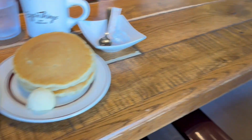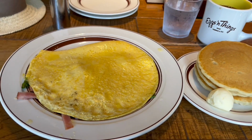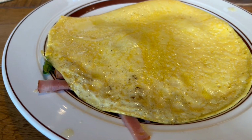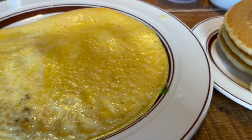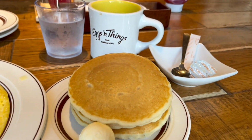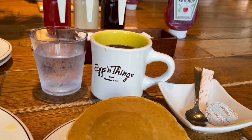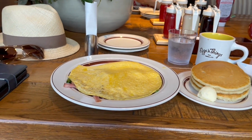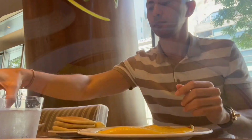And this is what I got for breakfast. So I have this huge omelette with some ham and mozzarella cheese and some spinach. It was actually so good. And I also had a side of pancakes, because when you tell me breakfast, pancakes always pops into my head. And also I have some coffee and some water. So let's enjoy this meal together.